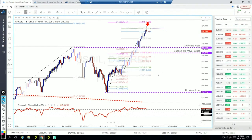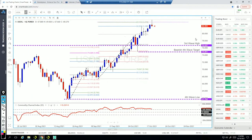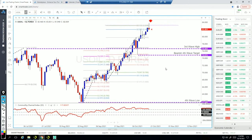Looking at US oil, you can see right here we had a nice little swing going up. We had a pullback, wave 2. Wave 3 is up here. We had a shallow wave 4 pullback. We're right at the 1.27.